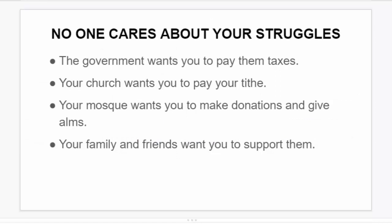The government wants you to pay them taxes. Your church wants you to pay your tithe. Your mosque wants you to make donations and give alms. Your family and friends want you to support them. So you have to make a decision to be successful, all right? Because no one really cares about your struggle. They really care about your success.